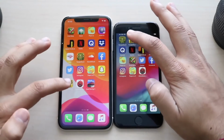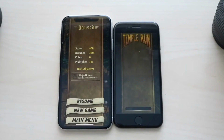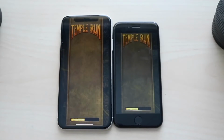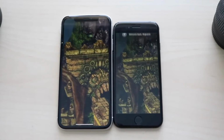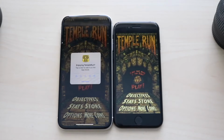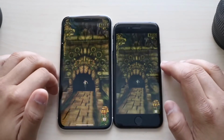Let's do Temple Run, 3, 2, 1. Hopefully I'm not in a game, because then I will have to, yes, I am in the game, so I have to restart this one. Temple Run again, 3, 2, 1. They were almost the same. I think maybe the iPhone 7 was faster by a little bit, but I think I'm tripping. I think they were almost exactly the same.